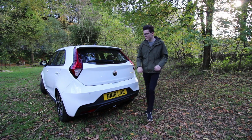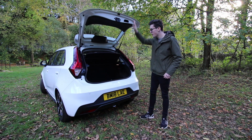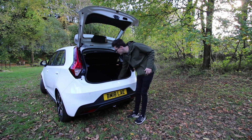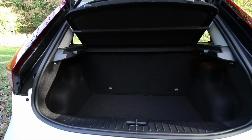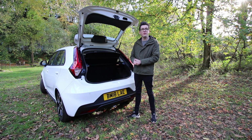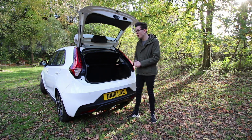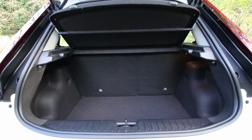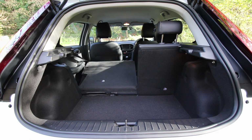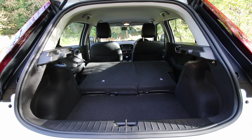Coming around to the boot of the car, you have 285 litres of space on offer. That is slightly less if you opt for the spare wheel. There is a bit of a load lip. It would have been nice to see a false floor, but you have a nice square space. You have an impressive 1262 litres of space on offer once the seats are folded down. The boot opening is slightly narrow and there is a lip between the boot floor and the seats, but you get a great amount of space on offer for a small car.